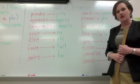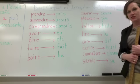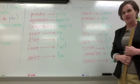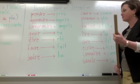So most of these verbs that I've put on the board are verbs that you'll recognize, but just in case you don't, I'm going to first go through the list of infinitives and tell you what they mean in English, and then we'll look at their past participles and how to use them in the passé composé.